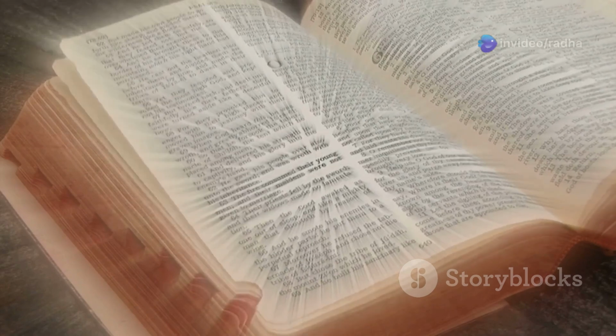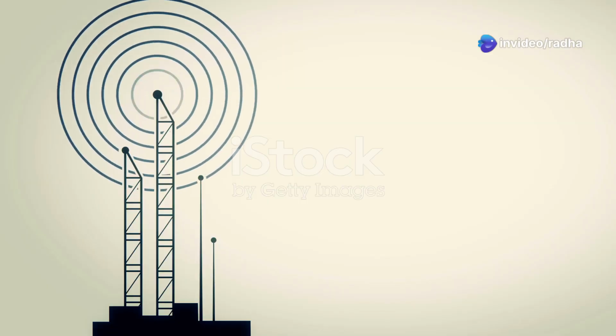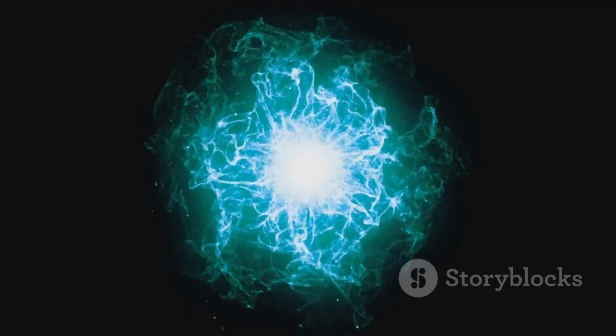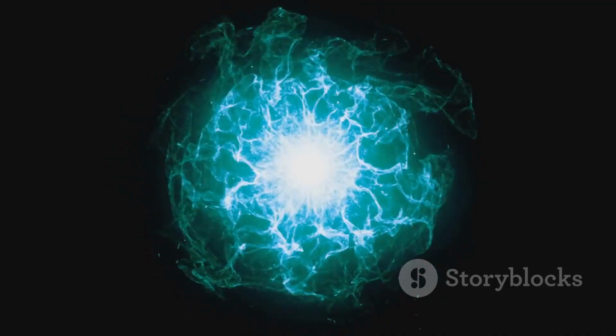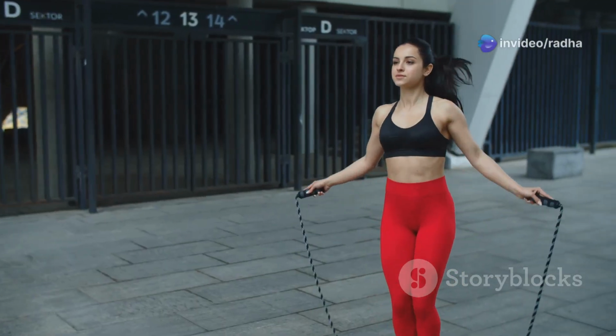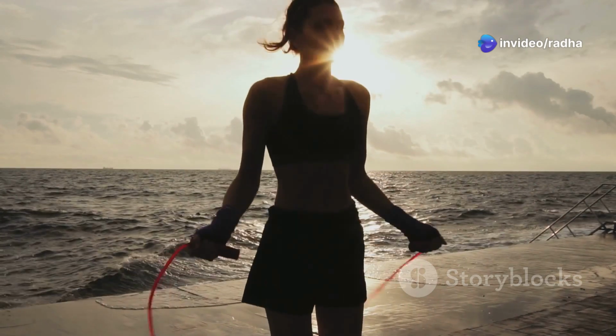Section 8. Electromagnetic waves, riding the waves of light. Light, radio waves, X-rays. They all belong to the same family, electromagnetic waves. These waves are disturbances in electric and magnetic fields that travel through space at the speed of light. Imagine holding a jump rope and flicking your wrist. A wave travels down the rope, right?